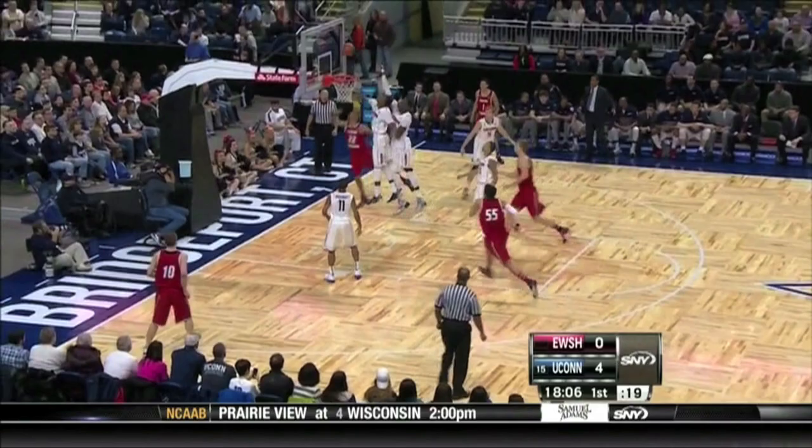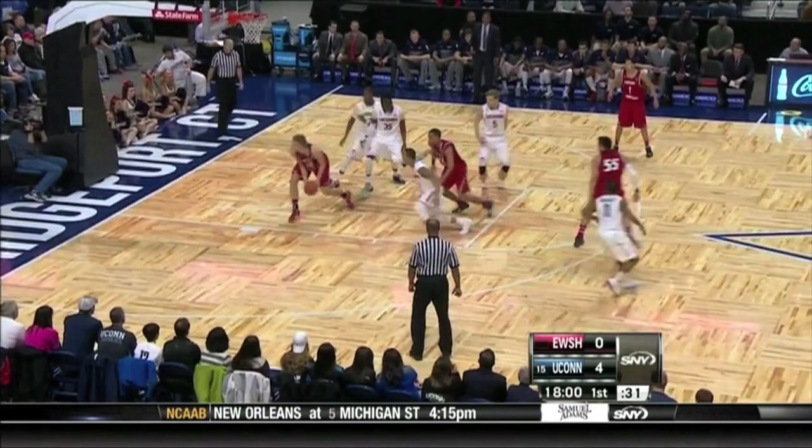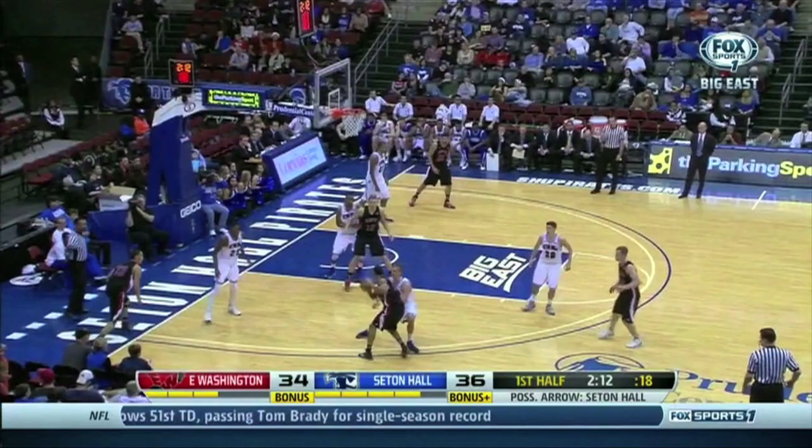Most in Division One. Seiferth trying to put it back on the glass. Another with the left hand. There's the first bucket. Those are important. This two minute stretch is to close out this first half.